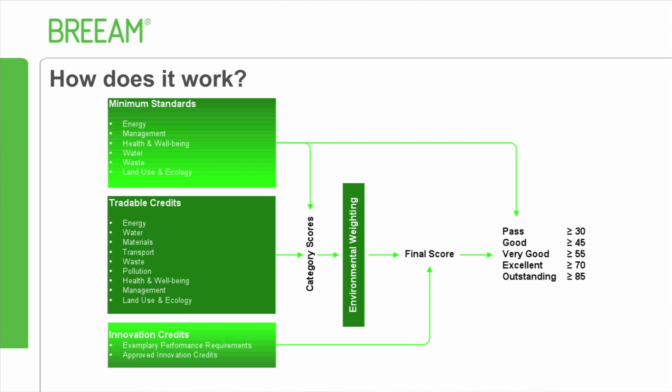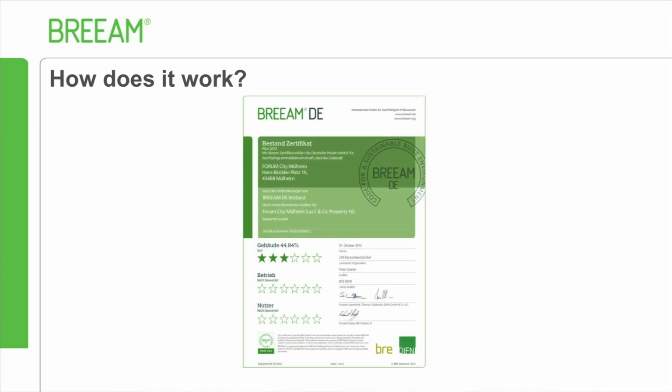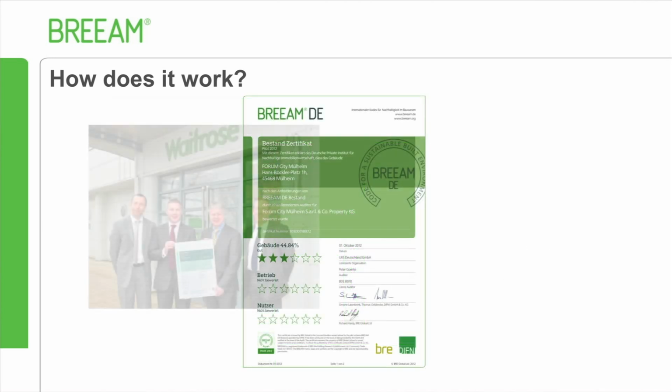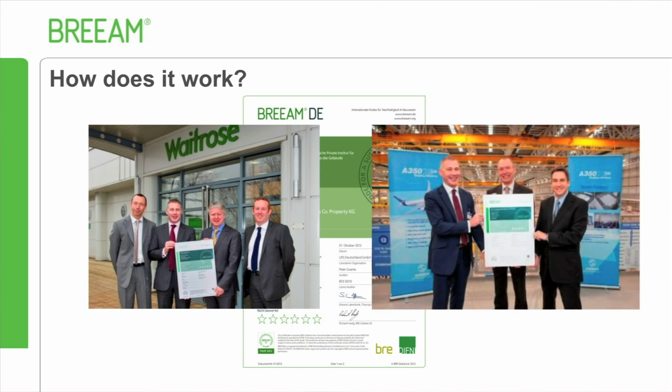These measures represent a broad range of categories and criteria, from energy to ecology. Performance of a building against each measure is determined by the assessor. Weightings that reflect the relative environmental impact of the measures assessed are then applied to each category's score. The total of the category scores then determines a building's BREEAM rating, which in turn is certified by BREEAM Global.